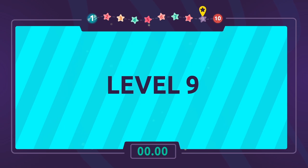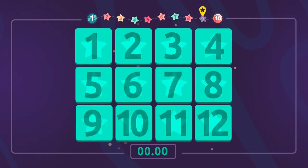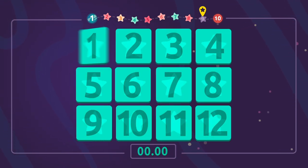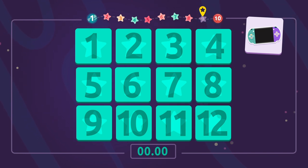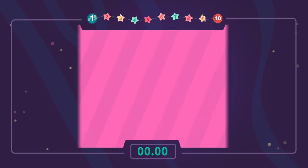Level 9. Two levels more to complete the challenge. Let's memorize some more. Where was this picture? Tough one, right? I'm sure you got this. The picture is behind number 10. Let's try the hardest level.